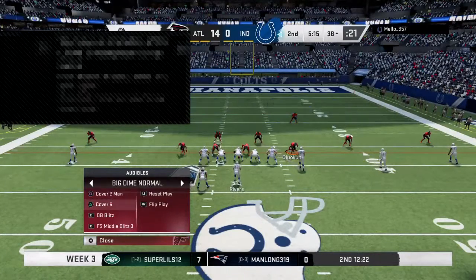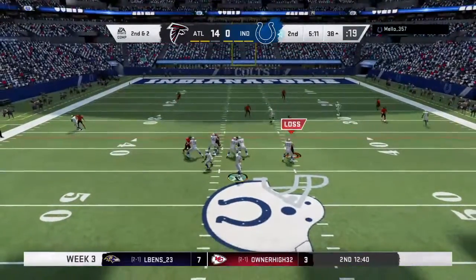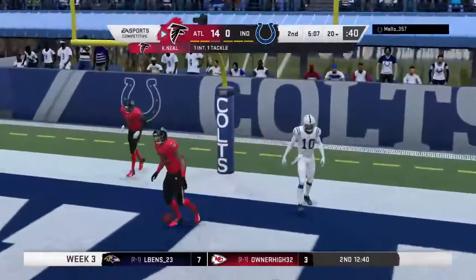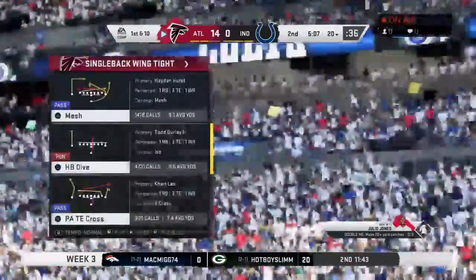Check through. From the 38, Rivers. They'll let this go for the end zone. And, oh, it'll be intercepted. Picked up by Keanu Neal. He was looking for Paul Richardson there.